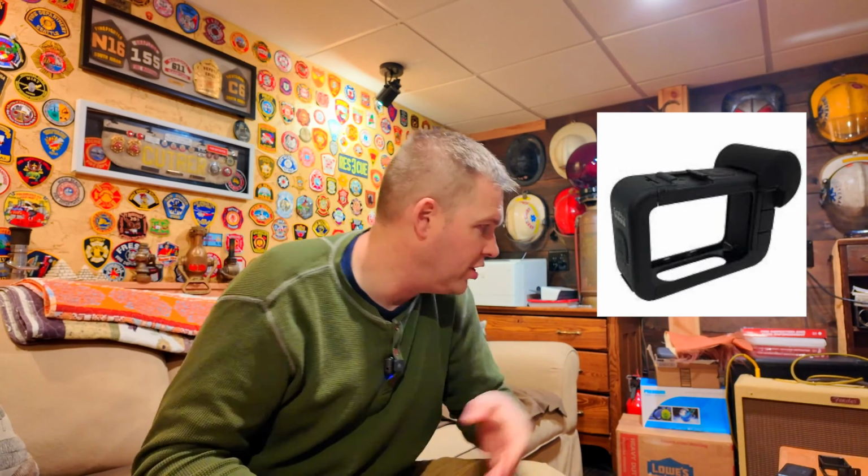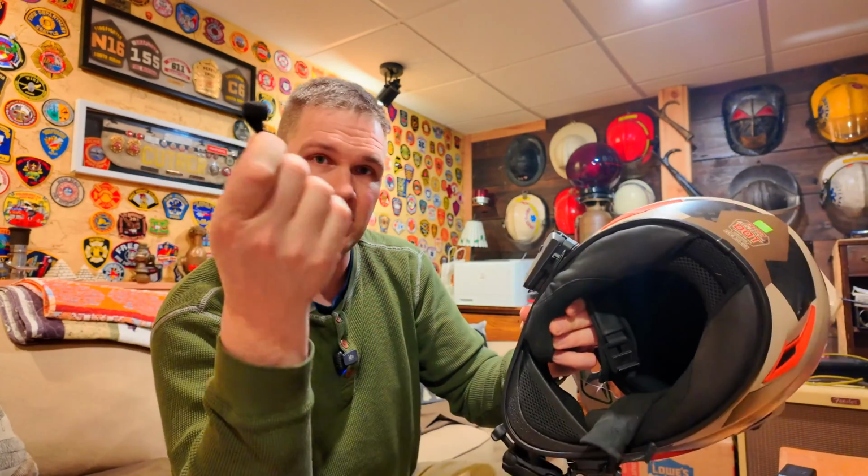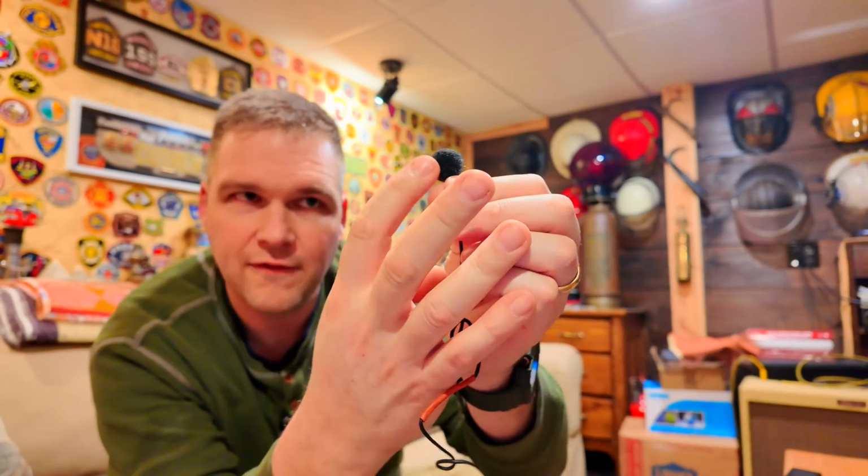GoPro requires a media mod to use with the new cameras, which is a larger cage that fits around the actual GoPro. With that, there is a 1/4 inch jack that you plug your microphone into. So what I have done is I have placed this lavalier microphone, I'm actually going to take it right out, in the helmet with a small piece of Velcro, and I Velcro it right here inside of my helmet. This lavalier 1/4 inch plug will then tuck up into my helmet and kind of stick out and then plug directly into the media mod.